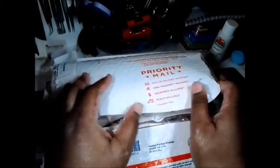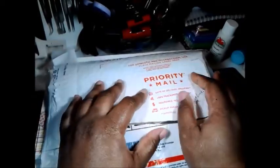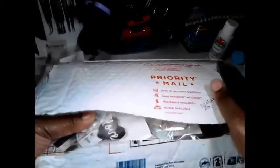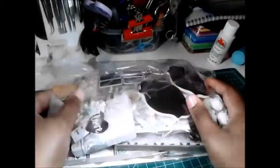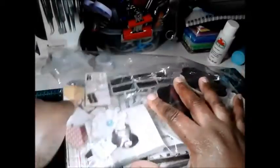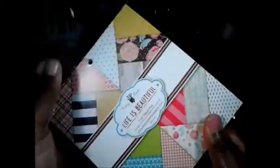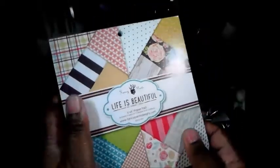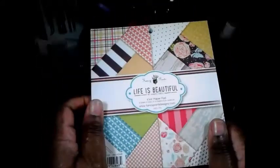So I had already opened it because, I mean, come on, who's gonna wait from a rack from Tamika? So this is what she got. I don't want to make it too long, but I was like so surprised. Sorry, I'm shaking the camera, but is this not cool already? So there's this cool paper pack called Life is Beautiful. It's the Fancy Pants line, and these are some really beautiful papers. So I can't wait to use these, and I'll probably use these on some of the challenges that we have coming up in the months ahead, the ones that I'm going to participate in. Hopefully it will be all of them.